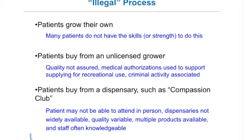But if we can just group them together for now, the general approach is that people may attend in person. That's great if you live near one, but if you're in an area where there isn't a dispensary, then you may have to travel a considerable distance, or you may have to do it by mail order, which is somewhat challenging. The quality does vary a little bit, but in general it's much better than if you were just getting it from somebody who's growing their own, unless they're very well informed.